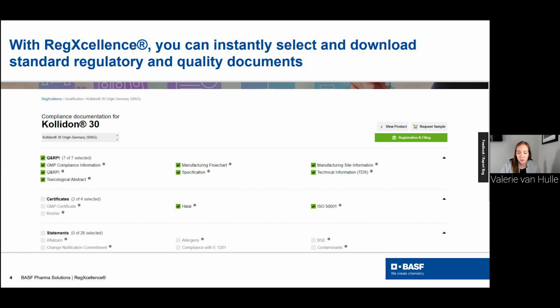So now shifting directly over into RegXcellence, I wanted to talk about what challenges we're trying to solve and why we developed RegXcellence in particular. When we think about the compliance process as an organization, BSF is sending hundreds, if not thousands, of documents in terms of regulatory, quality, and compliance to our customers. And then they take all of those documents and file them with the FDA or whoever they're going to file that pharmaceutical product with.